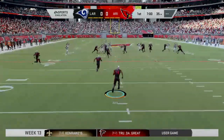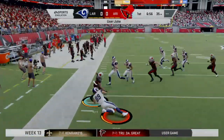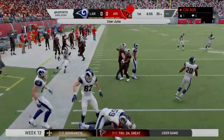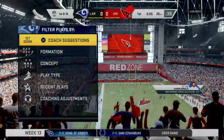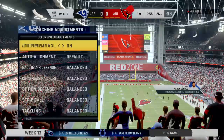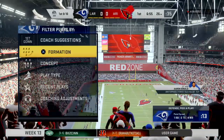This fielded a few yards into the end zone. Oh, a nifty juke there. Not much fun for a guy trying to tackle him. The Cardinals take over 1st and 10 at their own 26-yard line.